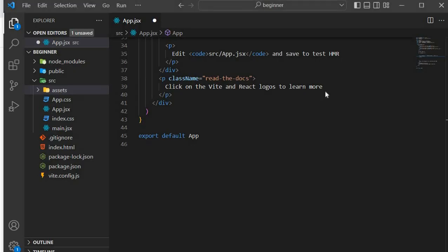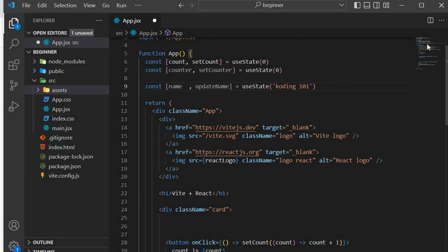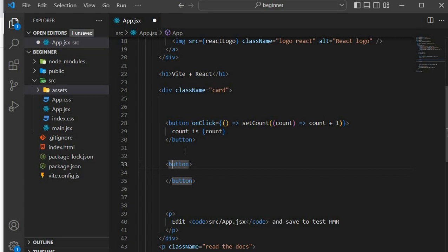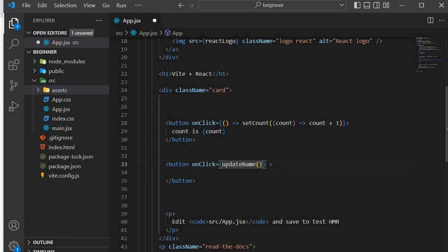Now I'm going to use another state. I've used a name state over here. What I want to happen is that I'm going to create a button, and each time I click this button, I want the title to change. So I'm going to create an on-click event and tie it to this button. What happens is that when you refresh your browser, this method is going to run automatically. It's not even going to wait for an event to take place. This is why we need to make a callback function in this particular case.